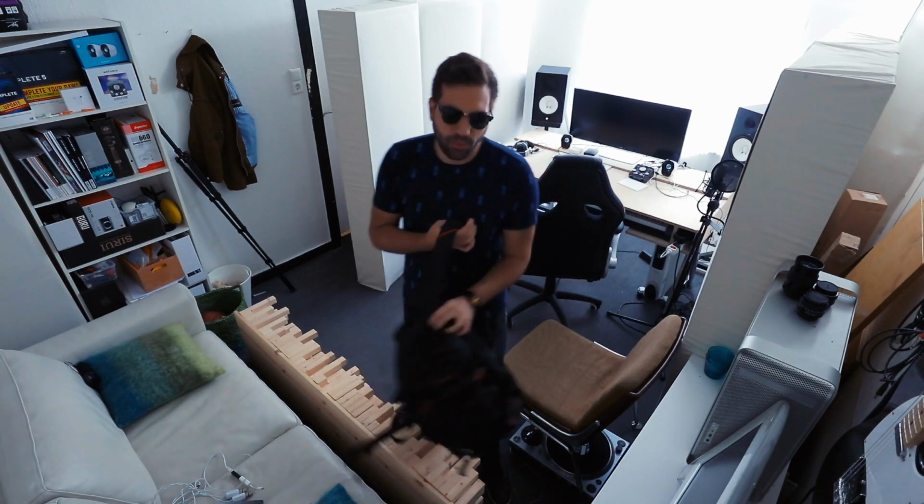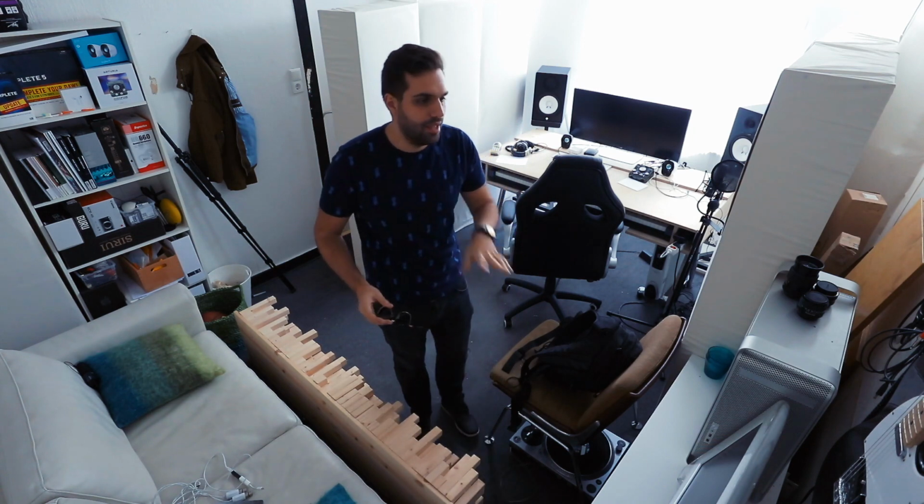Yes, welcome to my studio. I think we should just start right away with a theory to explain how this entire loudness thing is happening. So 0 dB is really the highest you can go in any production. There's nothing above it. If you go above 0, it's clipping. So that's definitely one of the limits.